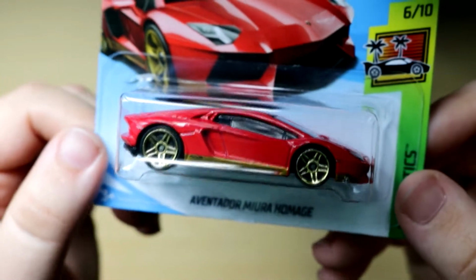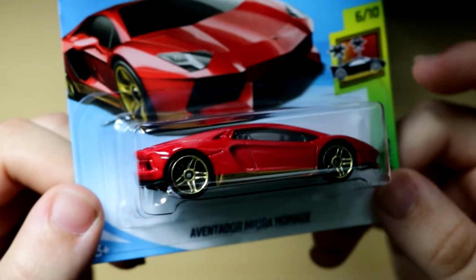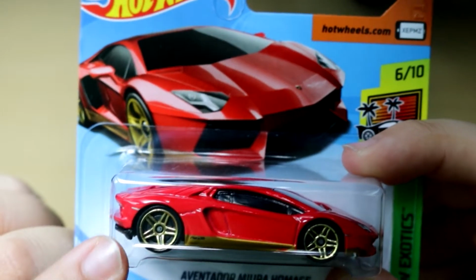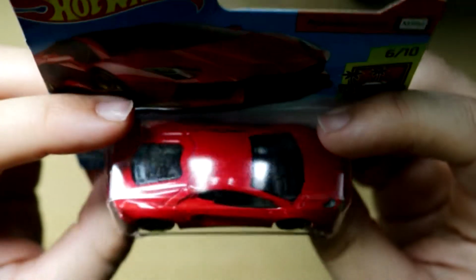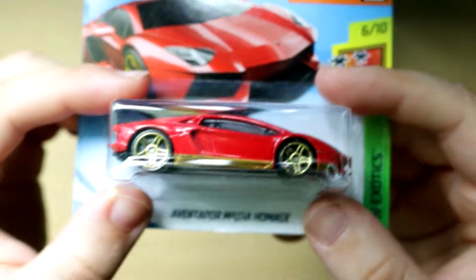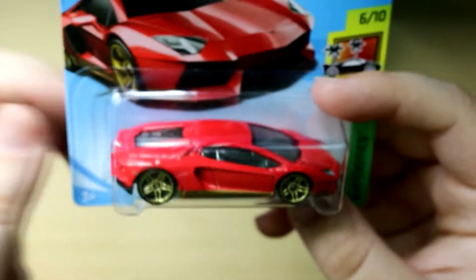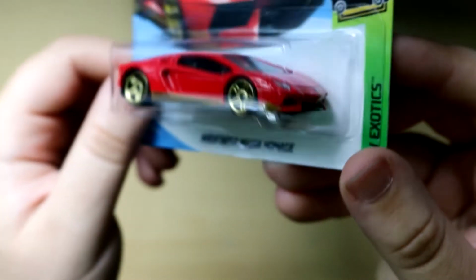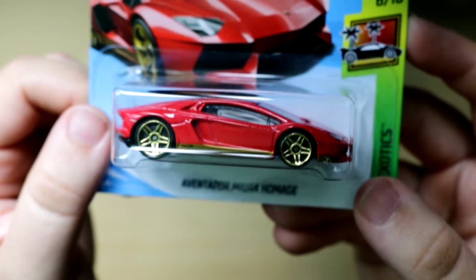But this, oh man, this car, phenomenal. Absolutely phenomenal, and I don't think you can tell, but it's got gold wheels. Like I say, I'll try and sort that out in editing, but it actually has gold wheels, this model. They don't really suit the car, but just the whole model itself is just fantastic in my opinion. Super nice. So that's the Aventador.